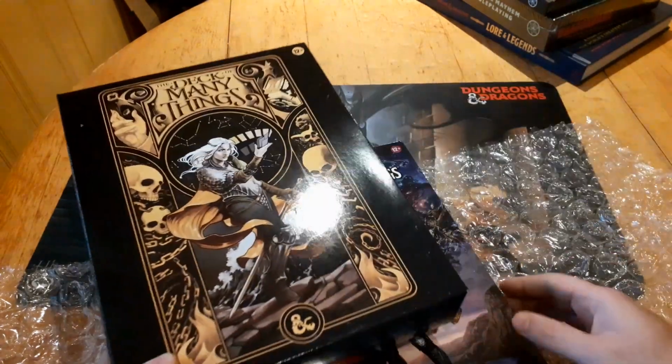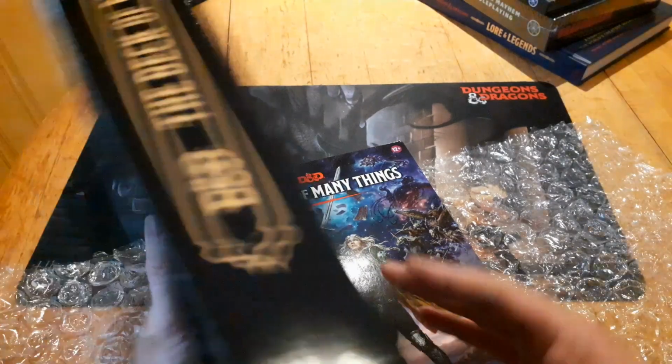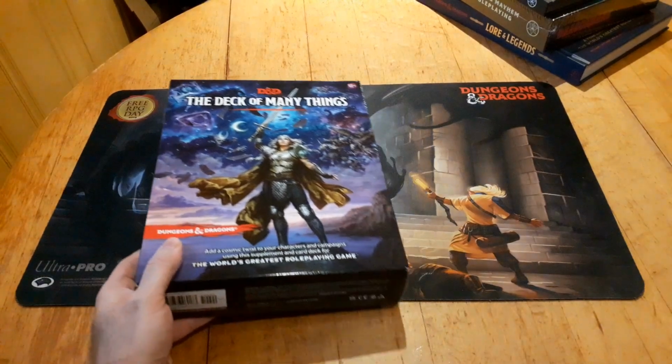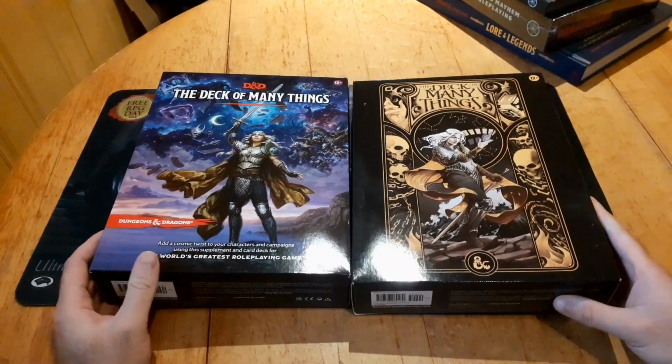And yeah, so we got the Game Store exclusive version. Oh, I don't know if I like that. Okay, so this one's going to remain sealed. Oh, I wish I hadn't done that. Okay. So we got the regular version, and we do have the Game Store exclusive version.